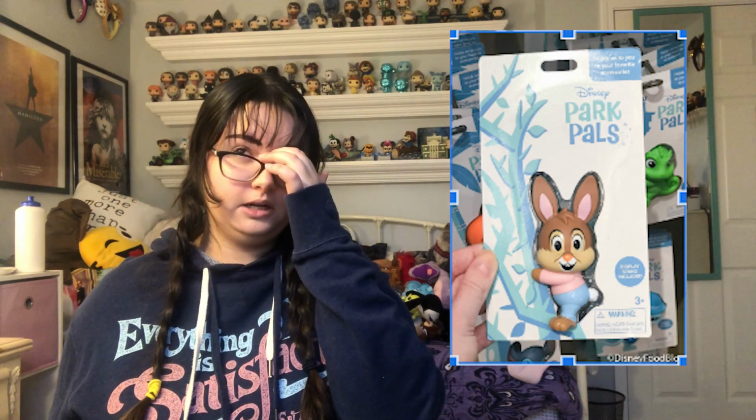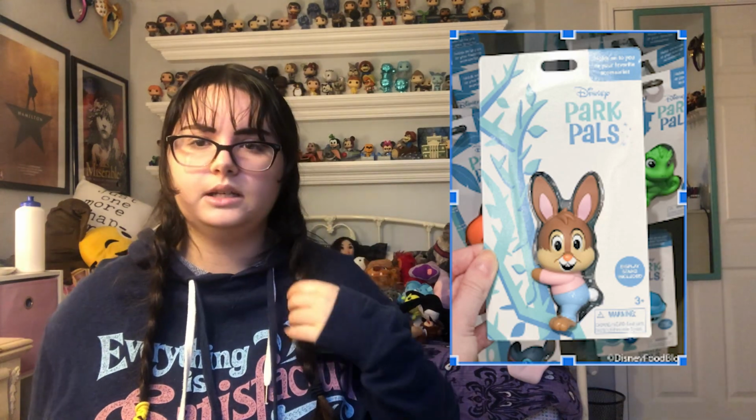Next, we have a Disney Park Pal for Brer Rabbit. Disney Park Pals came out, I believe, in early 2020, or possibly late 2019. One of those 2. I do have the Brer Rabbit Park Pal. Shout out to my friend Molly, who bought this for me on her Disney trip because she just knew that I love Splash Mountain. Well, and because she's a good friend, but isn't he so cute?